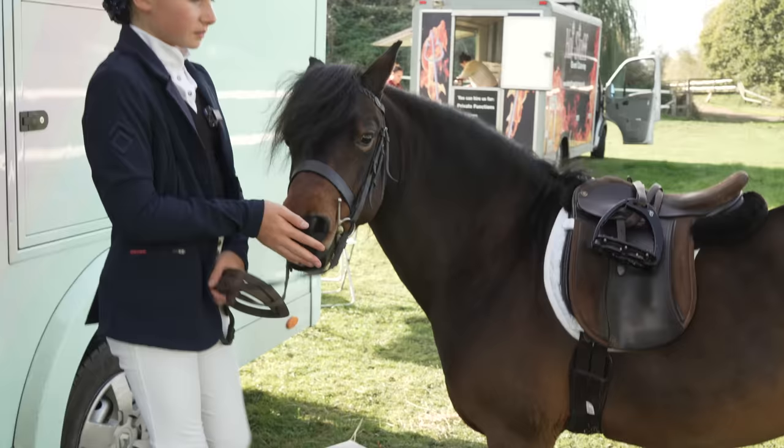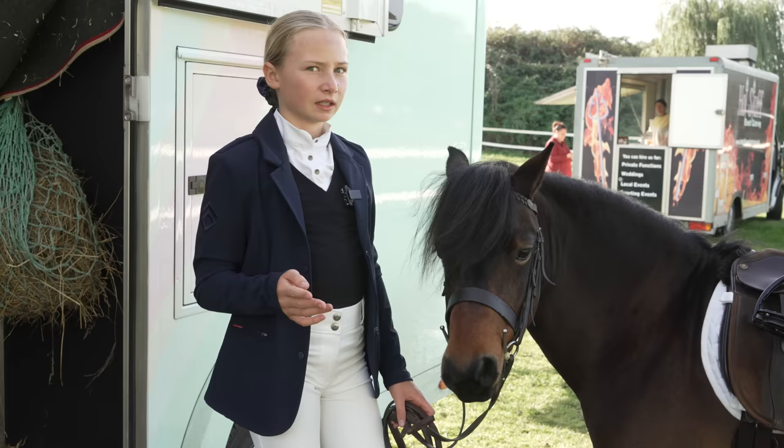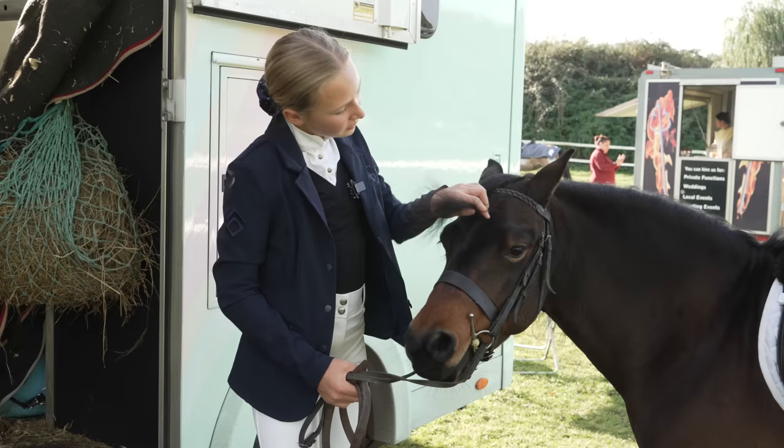This class is quite big, isn't it? Yeah, bigger than the last one. Last one there was 12, this one there's 18. Oh, well, none of them are as small as Rolo though. They're all horses. They're all big ponies or like horses.